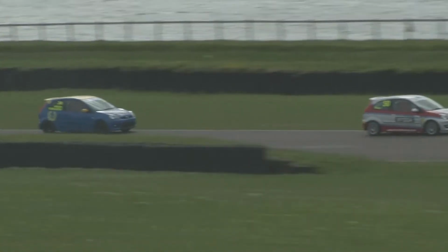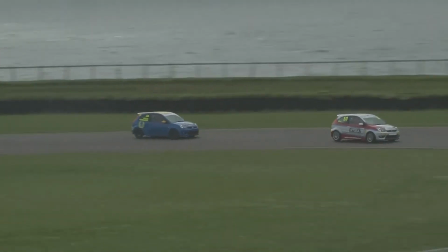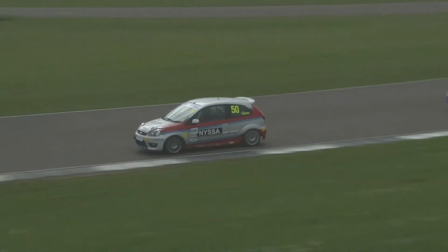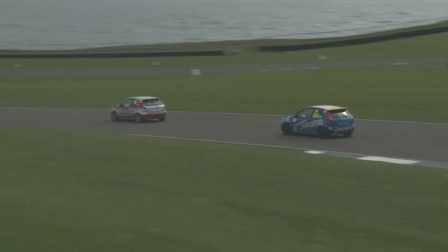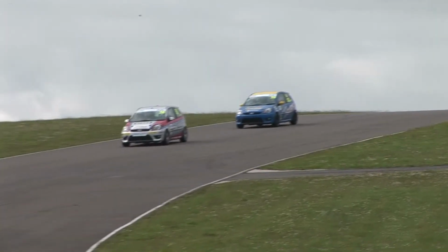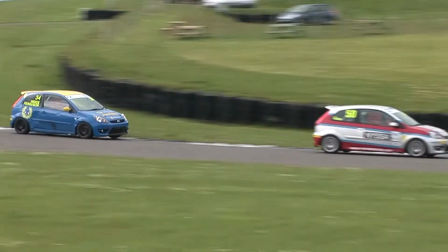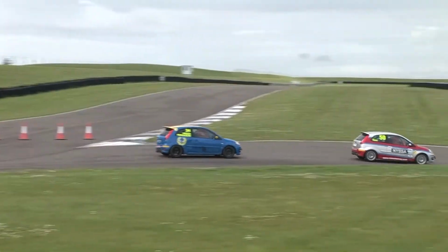Superb stuff. He passes the man who won the 2nd race at our last meeting, Michael Higgs, with, well, that's manoeuvre of the weekend. It's got to be. He's gone through and taken the lead. And this is perhaps where the pressure might tell, because he hasn't had a race win before, but he's looking very good there, having taken the lead from Michael Higgs.